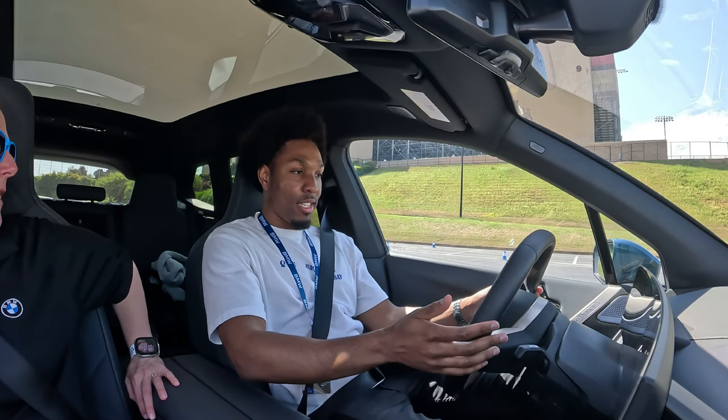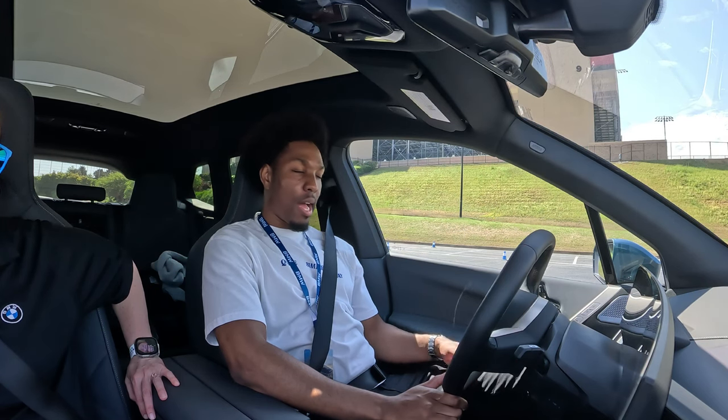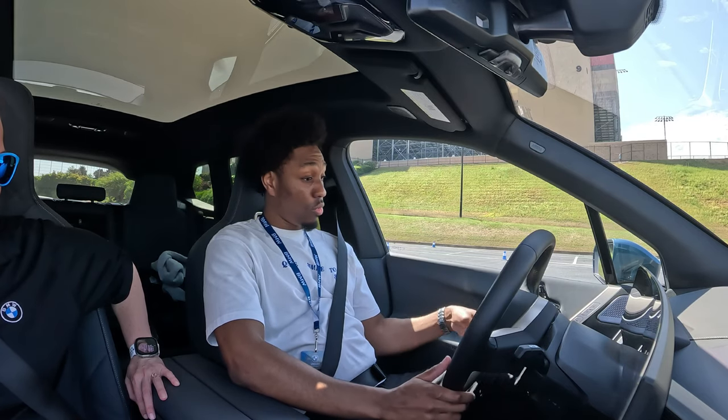All right, so 811 pounds of torque, man. 0 to 60, 3.2 seconds. How much does it weigh? So 5,769 pounds. Wow. It's a beast. Sexy Big Bertha.